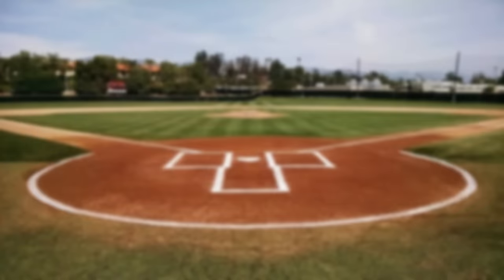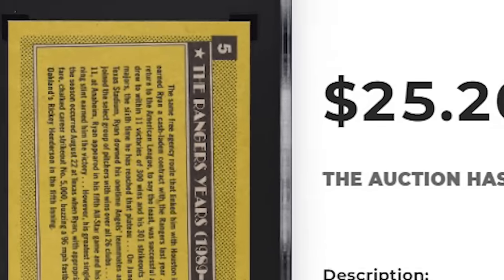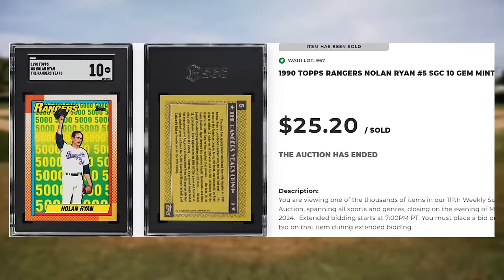Sticking to the peak of the junk wax era for our fifth bonus card, I found this 1990 Topps Rangers Nolan Ryan, card number 5. This was an SGC 10, and it sold for $25.20.